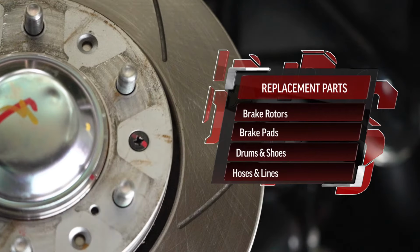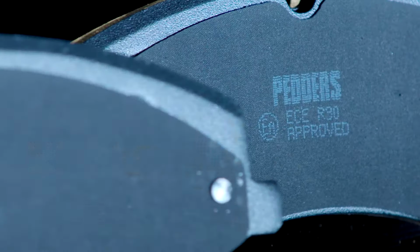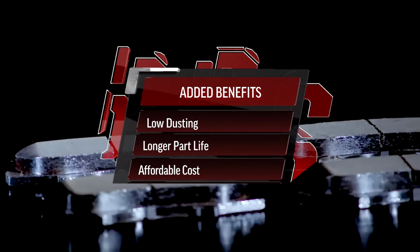Pedders can replace your brake pads and brake rotors with Pedders original replacement items. The Pedders replacement parts will meet or exceed the OEM part performance and come with added benefits such as low dusting, longer part life, and all at an affordable cost.